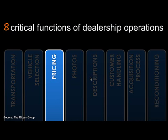So the next area where we have this opportunity to drive influence and preference in the online space is in the pricing. But before we jump in, Lori, can we queue up that next poll question?